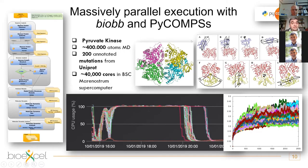And for that, in a single calculation, we mobilize in a sustained way, as you can see in the user CPU, about 40,000 cores of BSC MareNostrum 4. So this is the kind of thing that can be done, but for me, the important thing of this approach is that this same workflow can be developed in a simple laptop. And once this works, we can just scale this up to the larger system.